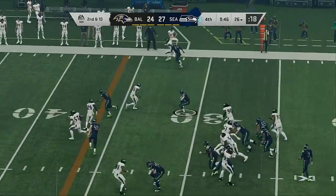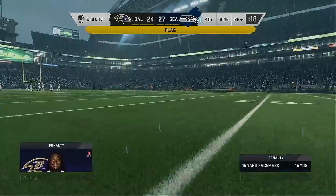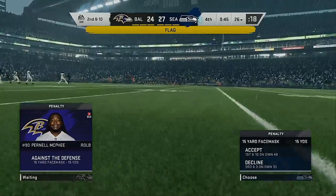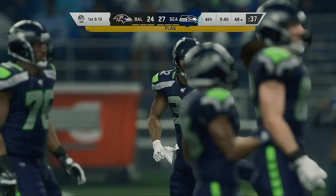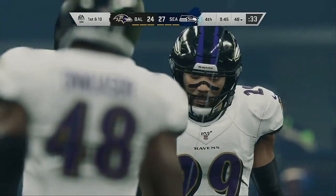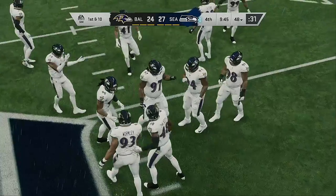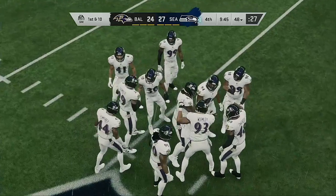On second down now, it's Carson. And oh, he's going to be brought down by the face mask. Here come the flags. This is going to get him a first down. Boy, a tight game like this, fourth quarter, personal foul penalties, a no-no. Yeah, we know the emotions are running high. The tensions are the same. Who can control them best could ultimately win it.